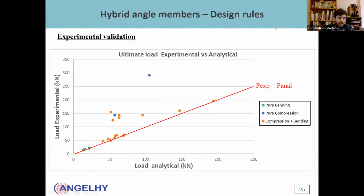Moving to this diagram, you can see a comparison of the experimental ultimate load and the ultimate load that was calculated based on the analytical formulas that were presented before. In the red line, you can see the points where we have equal experimental load and analytical load. As you can notice, it is obvious that we have a good match of this estimation, the analytical and the experimental, and in the rest of the cases we are on the safe side.